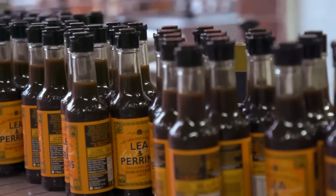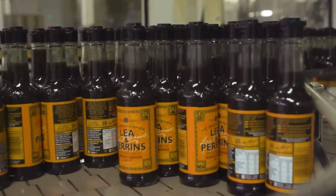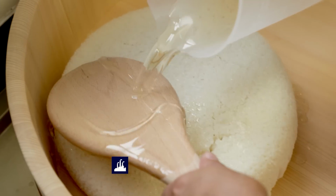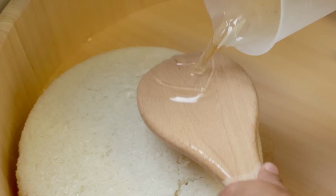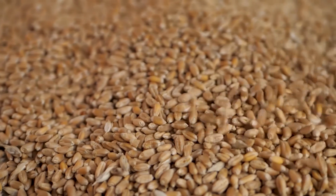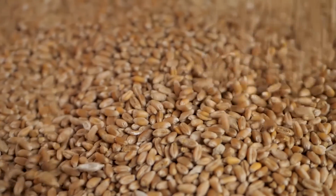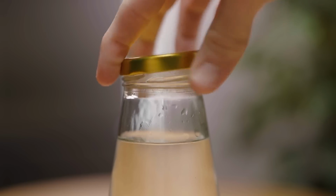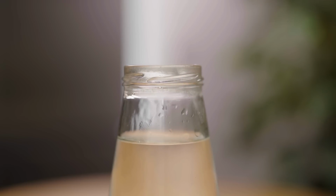Here's a detailed breakdown of its key components. First, vinegar. Vinegar is the primary base of Worcestershire sauce, providing its sharp, tangy taste and acting as a natural preservative. Malt vinegar is made from malted barley and has a deep, slightly nutty flavor, while spirit vinegar is more neutral and sharp. Together, they create the sauce's acidic foundation.